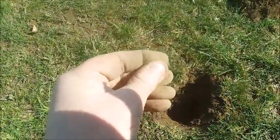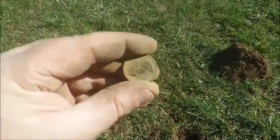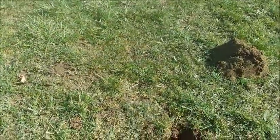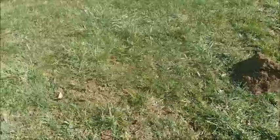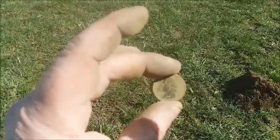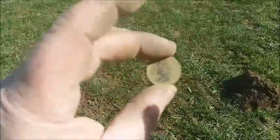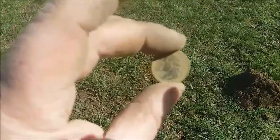Is it a silver? This is my sixth one today, I think. My sixth, woohoo! But let's see, I'm going to look at the year real quick. 1998. No, that's not silver. Clad quarter. Sixth one of the day. Still a woohoo. Yeah, buddy. We're having a woohoo day, that's for sure.